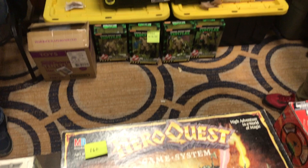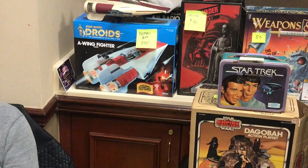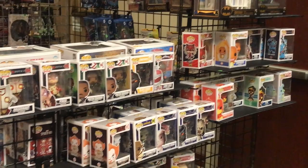Not only did that booth have a DT Luke, guys, it also had a Droids A-Wing. You're looking back there and you're going, holy cow, it's got the box. But I looked a little bit closer and the box is repro. So, hard pass on the box, at least for me. I don't do anything reproduction, but it's still really cool to check out.